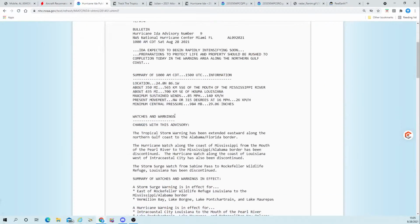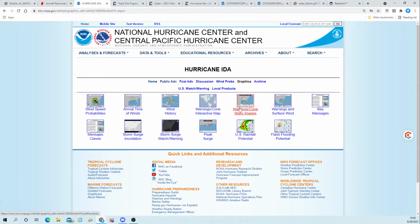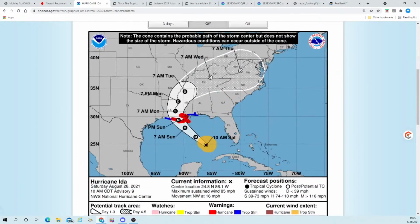This is what they are saying: Ida expected to begin rapid intensification soon. Preparation to protect life and property should be rushed to completion today in the warning area along the northern Gulf Coast. In terms of graphics, this is the latest forecast cone from the National Hurricane Center. So, it is expected to become a major Category 4 hurricane upon landfall. This is as of 10 a.m.